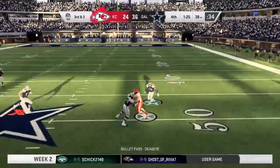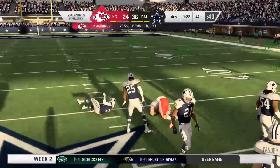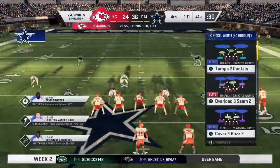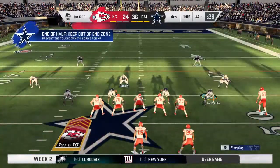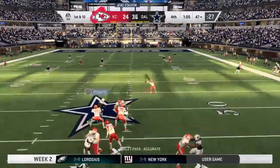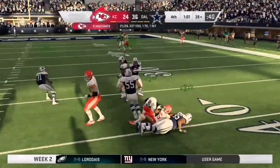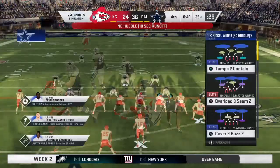Shotgun snap to Mahomes. And it's complete to Kelsey. And he'll be taken down, but not before he works it past the 50. Give him 15 yards on that one. Kansas City has a first down. Here's Mahomes to throw. And he's going to drop this off to Williams. Complete. And they'll get him down after a pickup of 8.